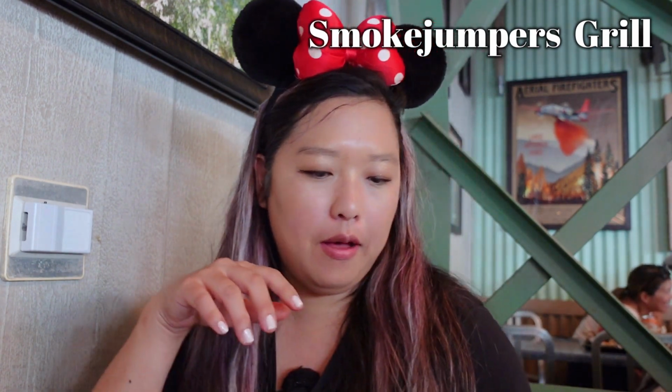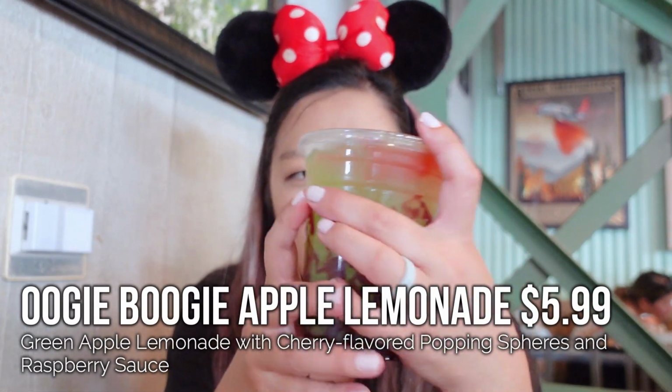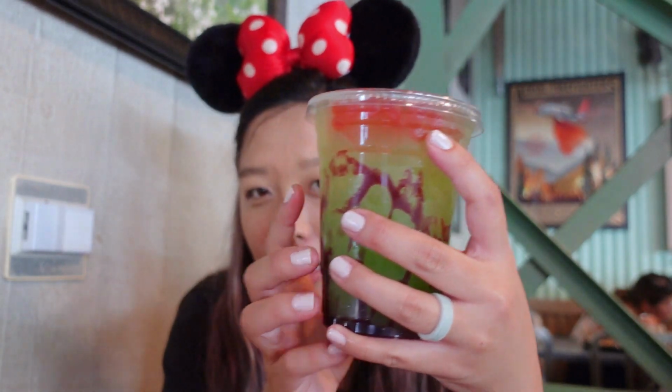We are here at Smoke Jumper's Grill in Disney California Adventure. This is our first stop. I did get a savory item and a drink. The drink is not brand new. They've had this before. This is the Oogie Boogie apple lemonade. It is an apple flavored midnight lemonade with some popping boba and some syrup to make it look super spooky.